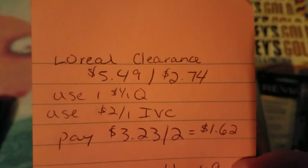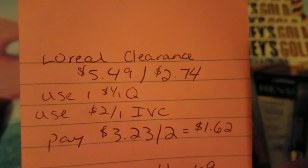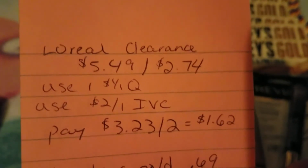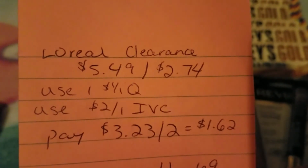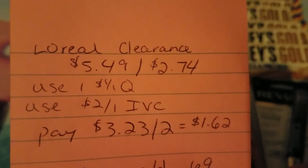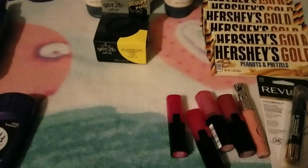$5.49. And then the second one rings up $2.74. You use $1 off one coupon. If your store will let you use two, you could use two. And then there's a $2 off IBC. Makes them $3.23 for two, or $1.61 each. A little less if your store will let you use two. But they would not let me use two today.